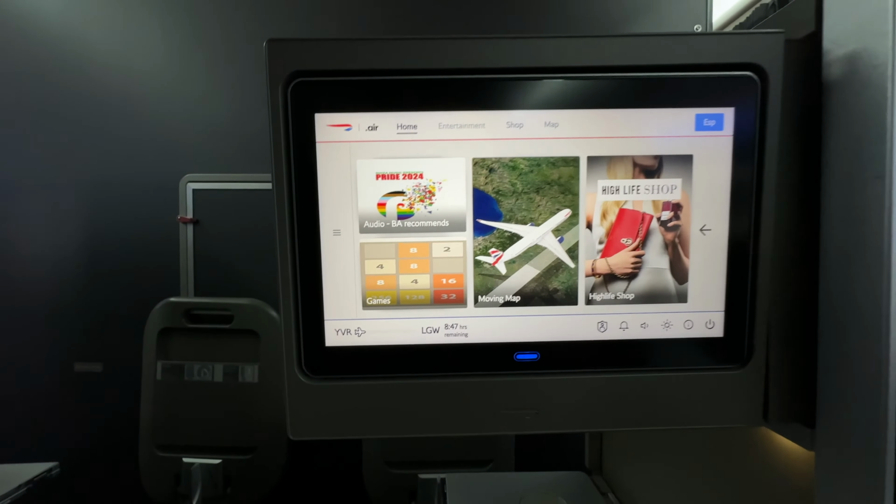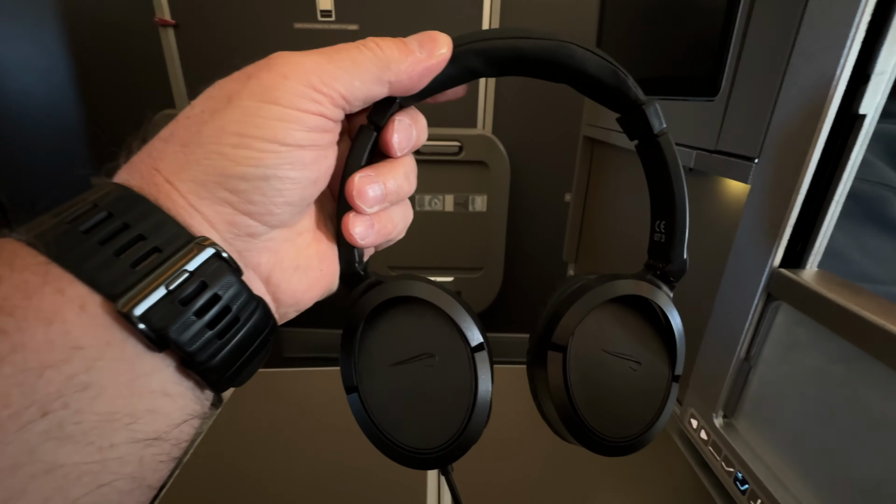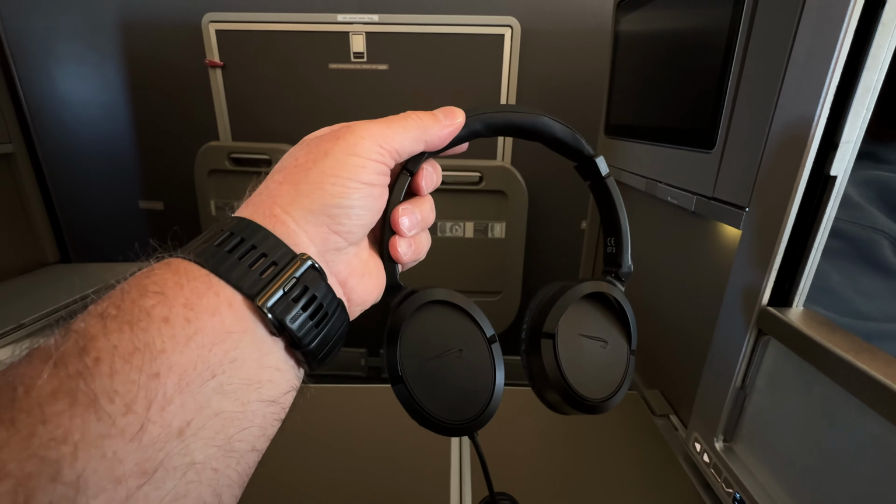There's also a remote control for the infotainment system, as well as a USB-A and a connection point for the BA headphones. There's also a plug socket for charging electrical devices. The seat is adjusted using these buttons. I had no issues with my seat operation during the flight. We also have an adjustable armrest, which was comfortable enough, even though it was a bit wobbly. The headphones supplied weren't the best in terms of noise cancelling. They're actually the same headphones you get in the newer Club World suites.